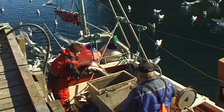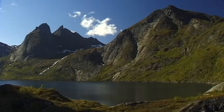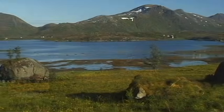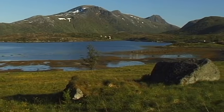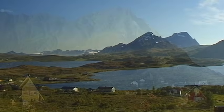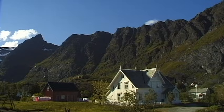The fishermen here still go out daily. Those who live in the heart of this natural landscape are fortunate indeed. There are few other groups of islands in the north of Europe that enjoy such a beautiful setting. Due to rough seas, the west coast was once uninhabited. However, people gradually began to settle in a number of sheltered bays.